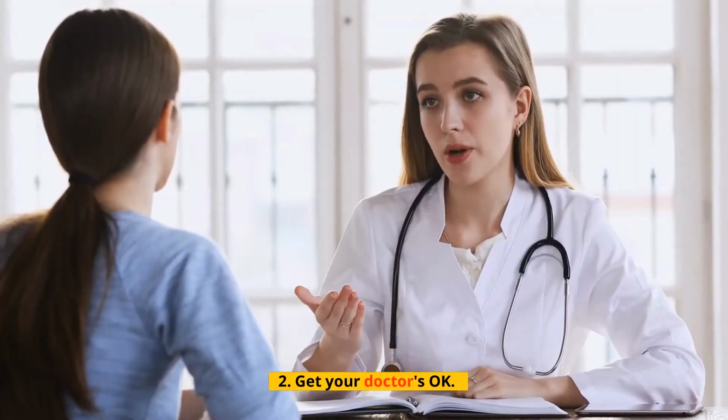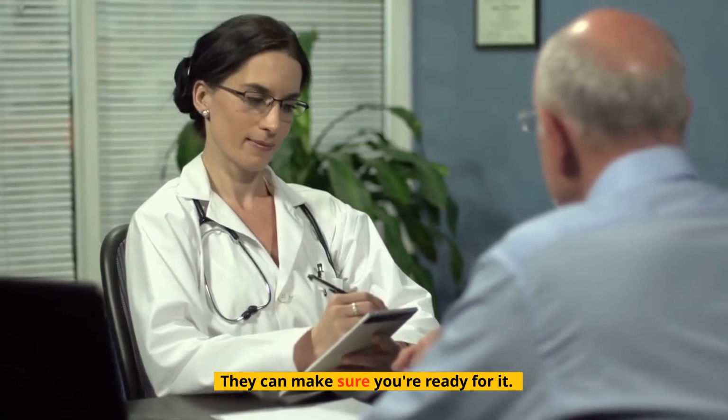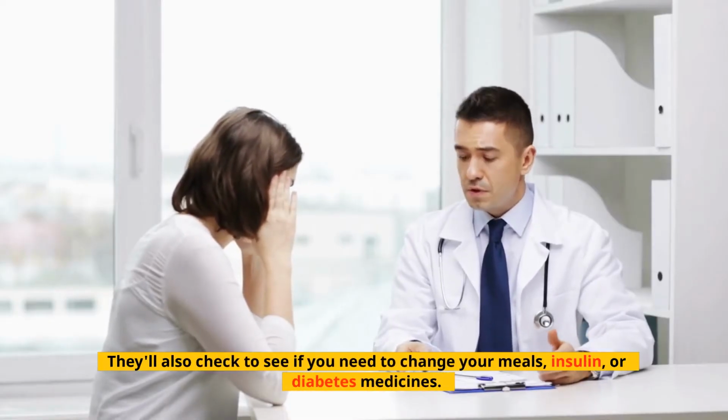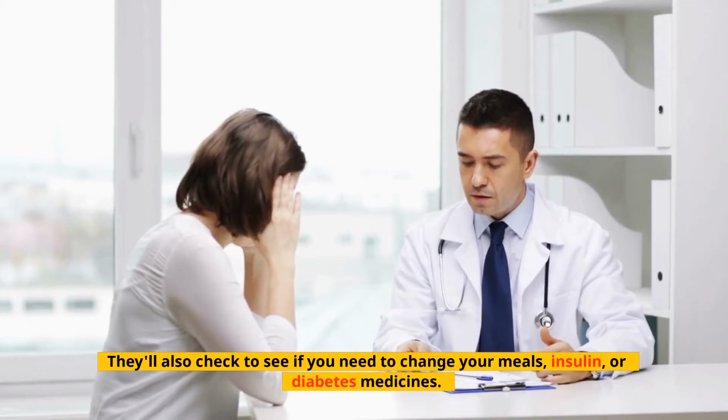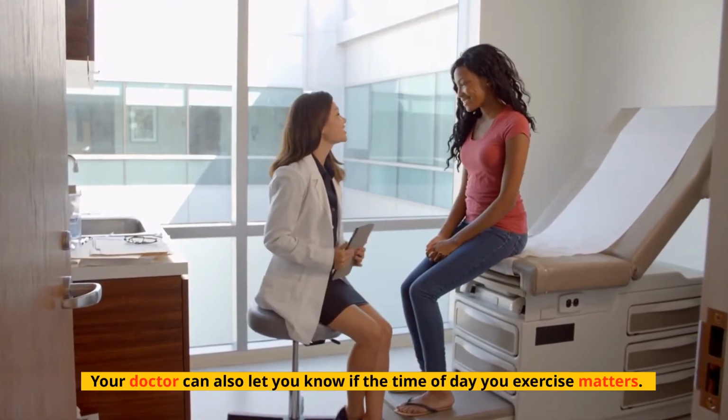2. Get your doctor's okay. Let them know what you want to do. They can make sure you're ready for it. They'll also check to see if you need to change your meals, insulin, or diabetes medicines. Your doctor can also let you know if the time of day you exercise matters.